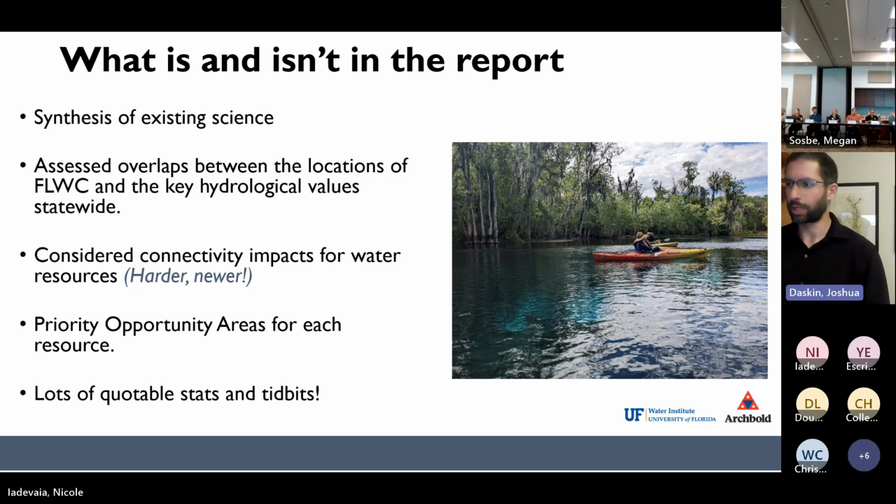There are lots of quotable stats and tidbits in this report, which I hope will be useful to groups like yours and to all those that I named before, land trusts, agencies, landowners, for prioritizing and for promoting or advancing efforts to fund conservation of the corridor, both for its wildlife benefits and its water resources benefits. Next slide.